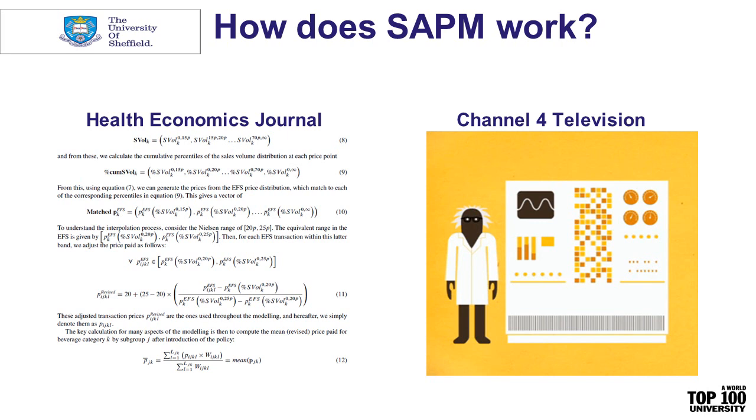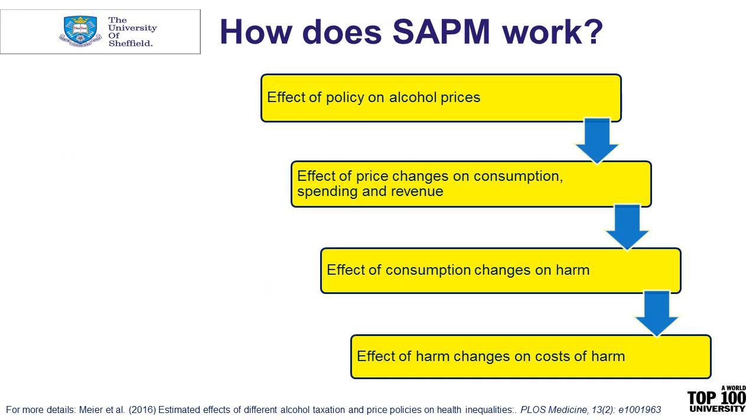The model works in sequential modules. So first, we estimate the impact of a policy on alcohol prices. And we do that using market research data, alcohol spending surveys, and analyses of the effect of previous policies on prices. We then estimate the impact of price changes on alcohol consumption. And that's an econometric analysis looking at individual level spending and consumption data. We then estimate the impact of consumption changes on rates of alcohol-related harm. And we do that using an epidemiological analysis, drawing on epidemiological studies and meta-analyses summarising the risks of drinking, and also various bits of administrative data as well. And we're looking at over 40 different health conditions separately. Finally, we use a health economic analysis, fairly standard approaches here, to estimate the impact of changes in harm on the costs associated with those harm.